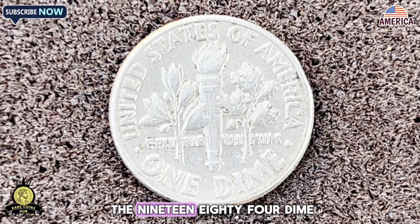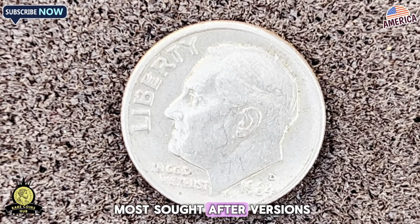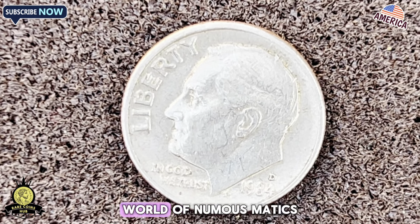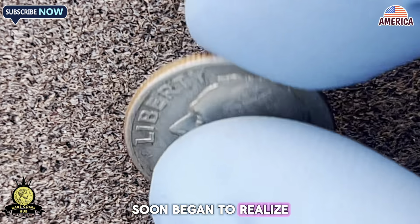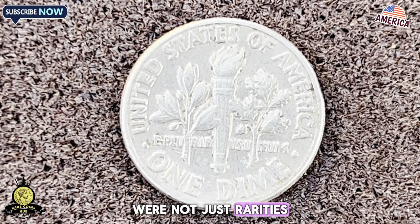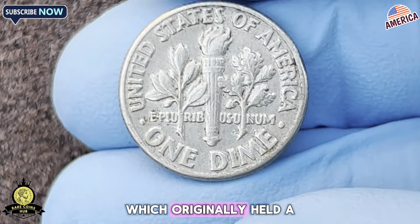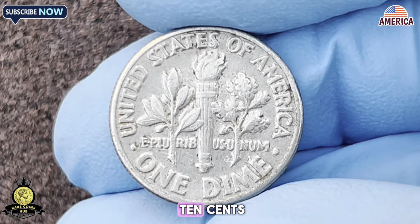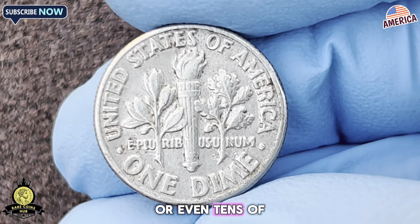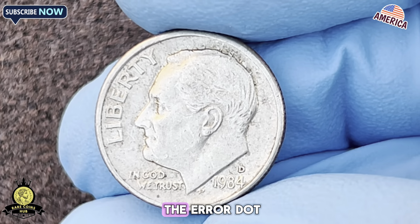In the case of the 1984 dime, this double die variety became one of the most sought-after versions of the coin. Collectors and investors who were in tune with the world of numismatics soon began to realize that these 1984 dimes with double die errors were not just rarities, they were valuable. A single dime, which originally held a face value of just 10 cents, could now fetch hundreds, thousands, or even tens of thousands of dollars depending on the condition of the coin and the severity of the error.